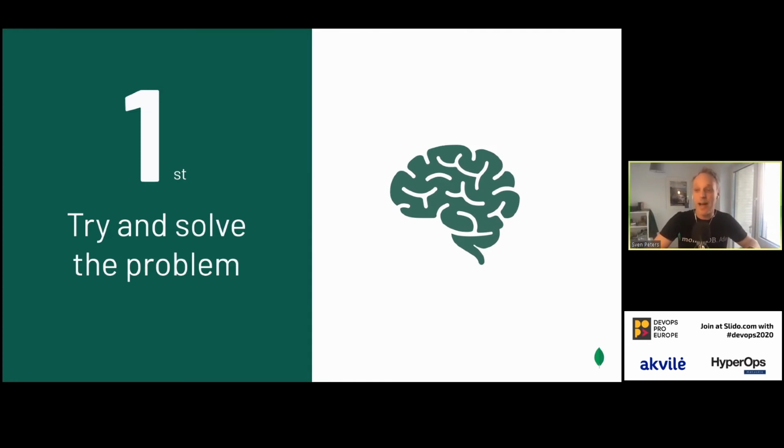You want to understand the root of the problem that you have and not just copy paste things. So the first thing, if you run into a problem, try and solve this yourself. Try to understand what is really the problem. Of course, go to Stack Overflow if it's just like changing a color of a button or what do I know? But if it's something deeper, try to understand and solve the problem.